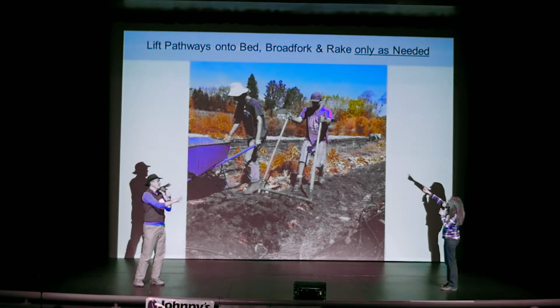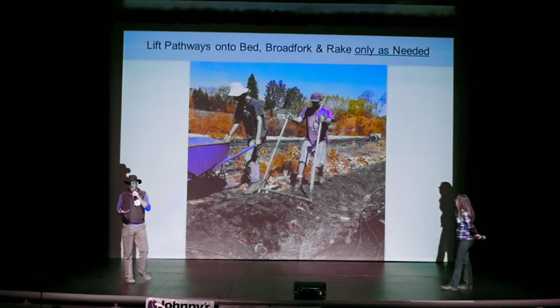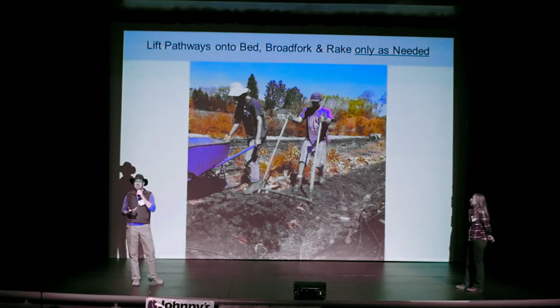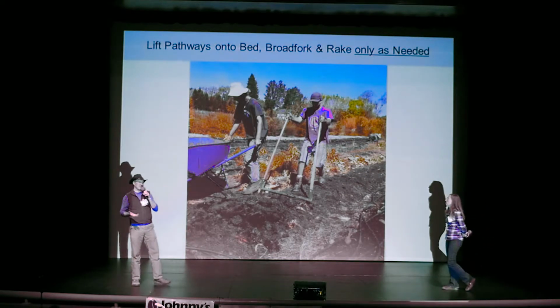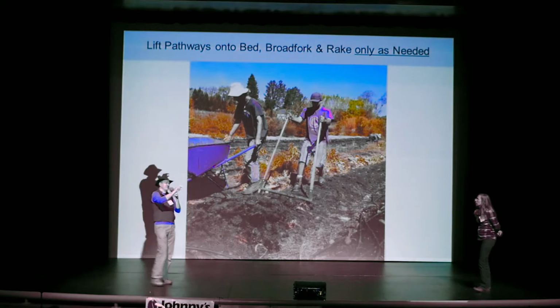So that's broad forking. Lifting pathways is about scooping out all the biomass that collects in your pathways over the years and putting it back on the bed. We'll usually lift a pathway every 2 or 3 years, so we'll have 15 or 20 crops happening in the beds between the times we lift a pathway. Because pathways are going to collect biomass, so what it's doing is collecting beautiful topsoil for you.